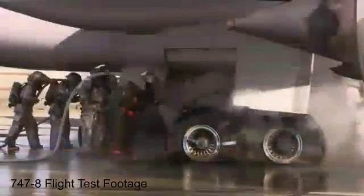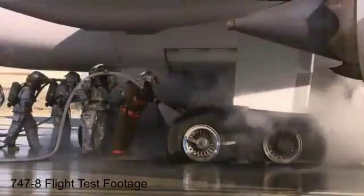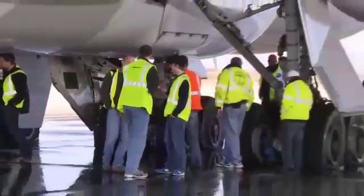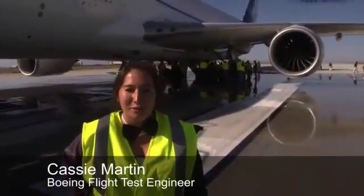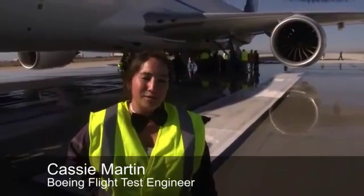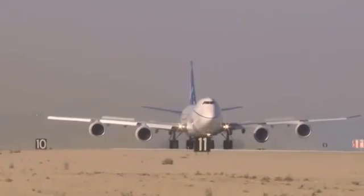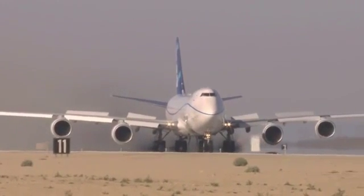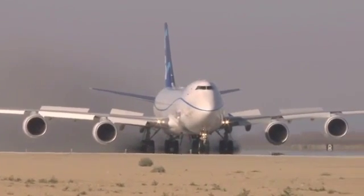While the tires and brakes will have to be replaced, the rest of the airplane is perfectly fine. No sweat, even for the flight test engineers who were on board. It went amazing. The decel rate was exactly what we expected. Great stopping, no major faults. Slamming on the brakes so the new 747-8 can continue moving towards certification and delivery.